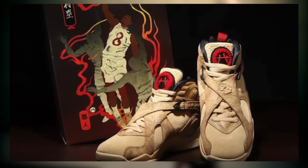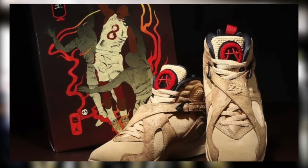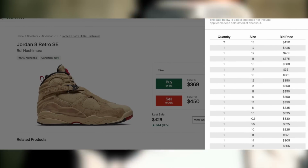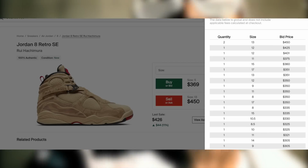Also on the 23rd, we should be seeing the Jordan 8 Rui Hachimura finally released for $225 after multiple delays. Demand is still looking great for these, and they're expected to be quite limited as well. Despite the high retail, I would still expect these to be profitable with a subpar to decent margin.